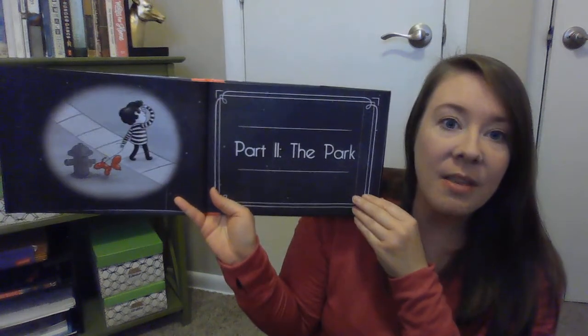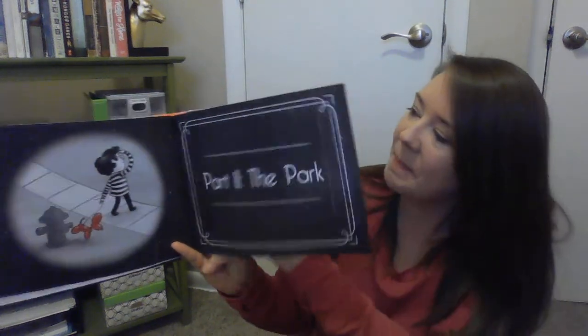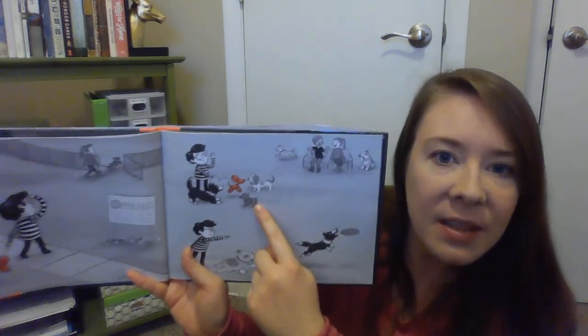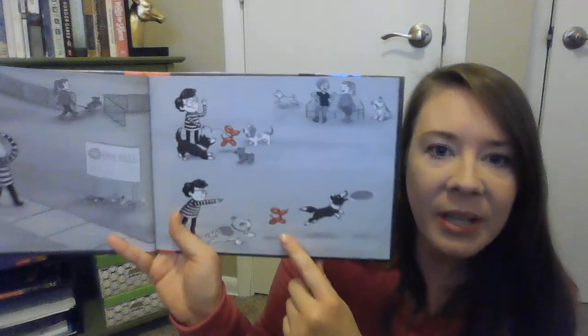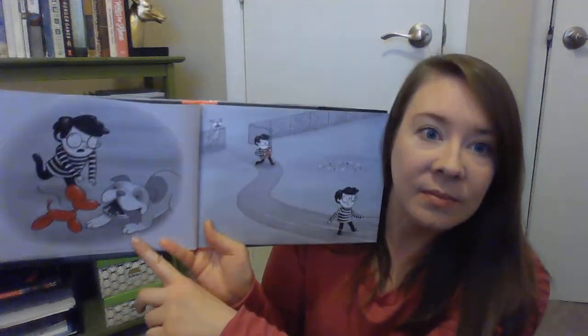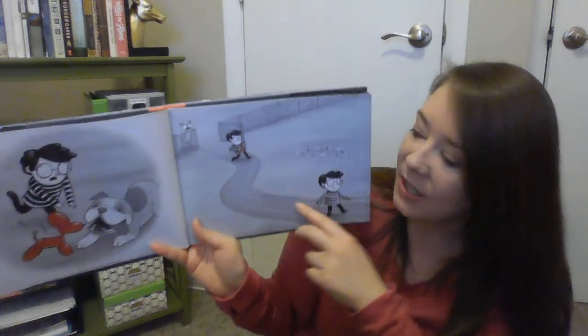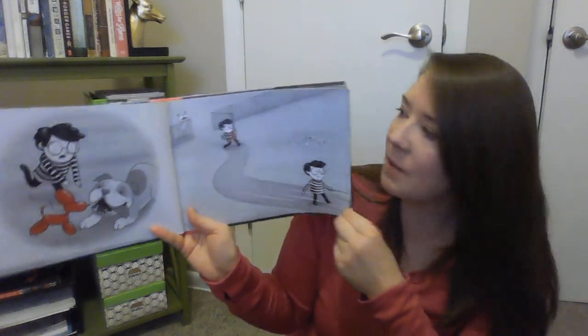Part 2, the park. So he's walking into the park. He's playing with the other dogs. They're playing frisbee. That dog's about to get him. So he decides, I better leave. It's not very safe in there. So they leave the park.